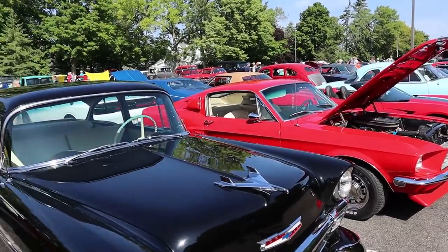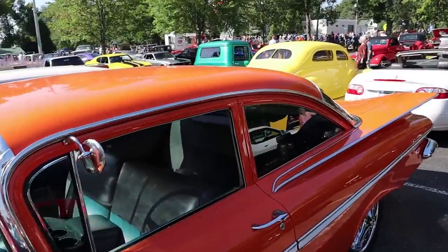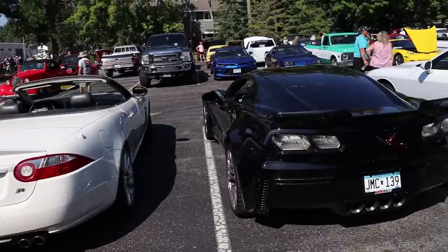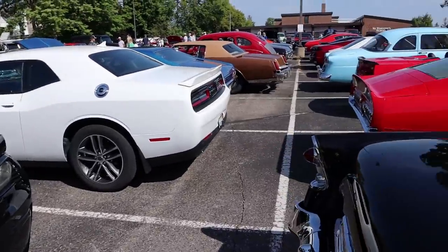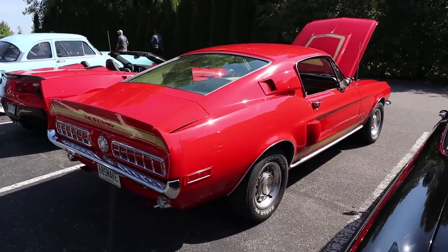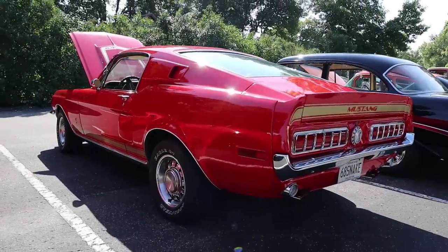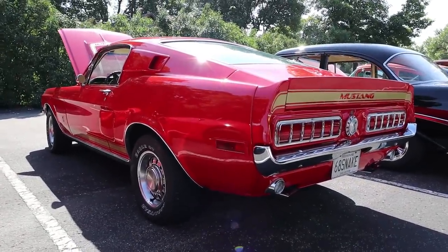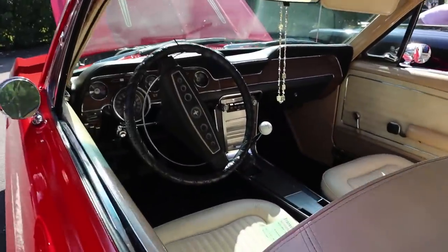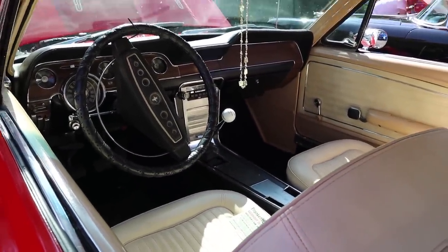Another whole massive parking lot of cars over here. Just everywhere. Everywhere you look. This Mustang. 68. 428. Four speed. This would be a fun car.